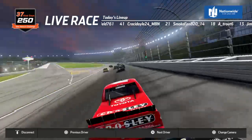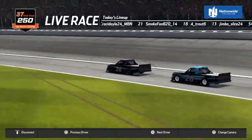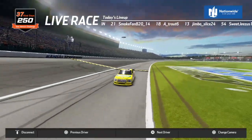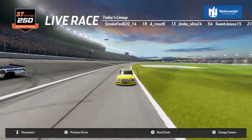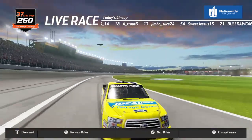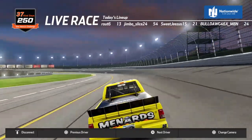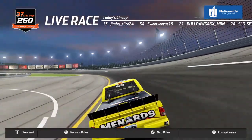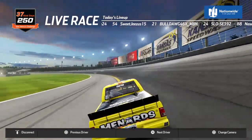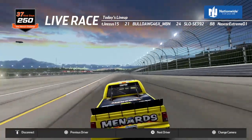But nonetheless, we go back up front. And the 36 of Bulldog after hitting the wall. Oh. It looks like the 88 got in the grass and he went straight head on into the wall. I think I've got a camera. They were three wide, I believe, and no caution. That's surprising. I believe the 74 either got loose and got the 21, or the 21 just got loose and got the 88. But no matter what, the 21 and 88 made some contact, and that wrecked the 88. Unfortunately there for NASCAR Extreme.